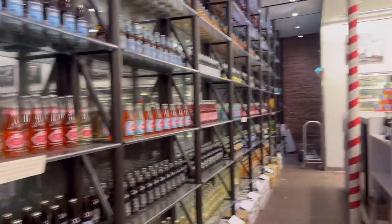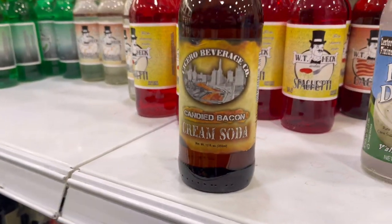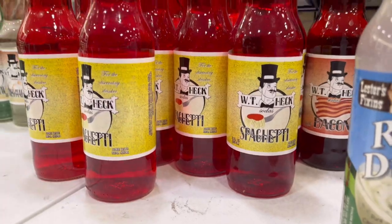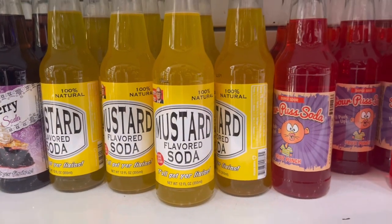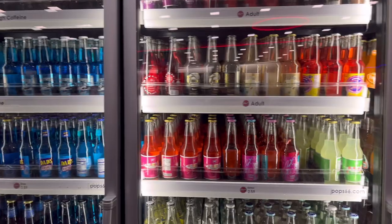This is pretty cool. Cream soda. Cream soda? A ranch dressing? That one says spaghetti. Oh. How about this one? Mustard flavored soda. These are all different. It's crazy.